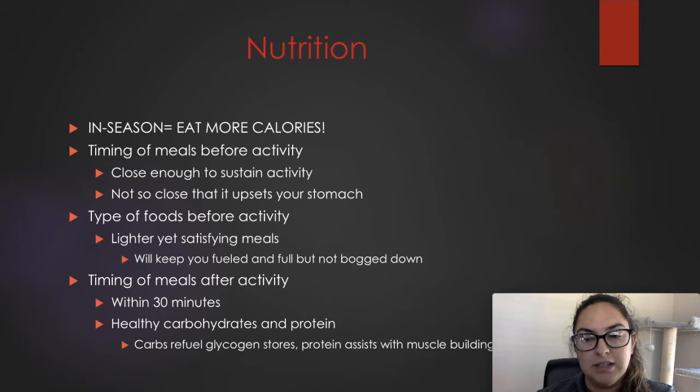So this doesn't necessarily have to mean more meals or more food. It could mean more calorie dense foods. And that gets a little bit complicated, but again, if you want to talk about those specific foods, we definitely can. But just in general, you can always do your own research.